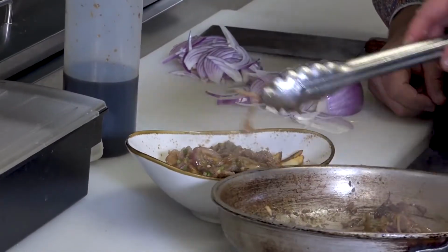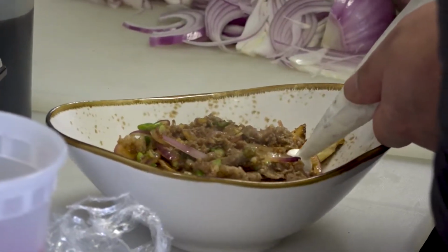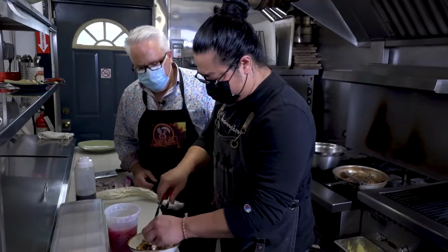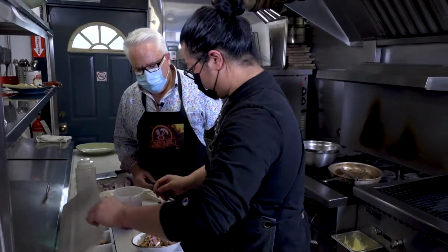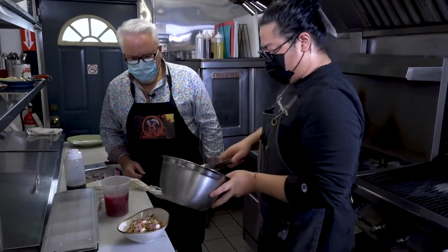You want to make sure you're layering everything. Shallot and green onion, sour cream. Every bite has a little bit. And then here we have some pickled red onions, crispy shallots, roasted cashews, and then back to the very beginning again with our French fries.